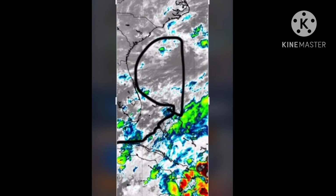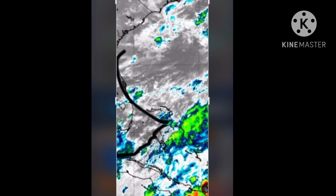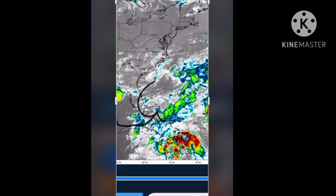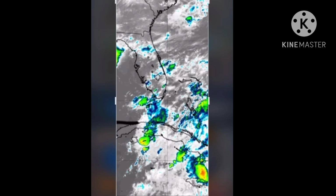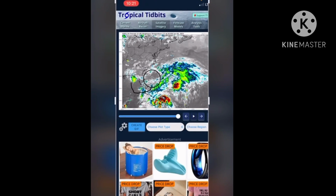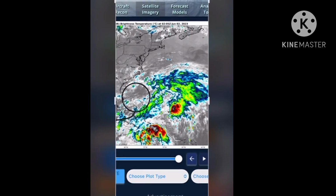I meant to say Gulf Stream or Northwest Atlantic, because waters over here are relatively warm for this time of year, and it's possible that we do see redevelopment.